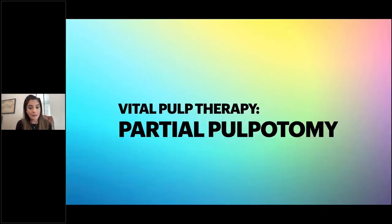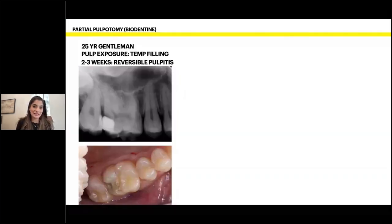Let's move on and talk about a partial pulpotomy. So this was a really interesting patient I saw. He was a 25-year-old gentleman, and he'd seen his general dentist for caries removal on this upper molar. During caries removal, there was a pulp exposure. So his general dentist placed a cotton pledget with hypercal over the pulp and then a temporary restoration and sent him to me for root canal treatment. By the time I saw him, it was 2 to 3 weeks later, and he had symptoms of reversible pulpitis.